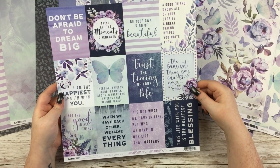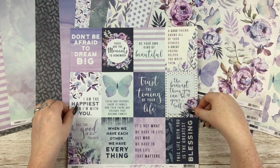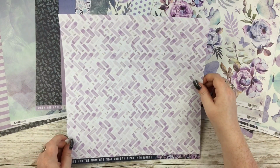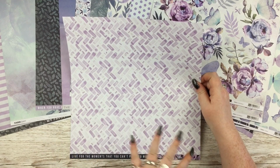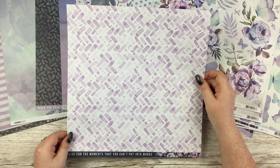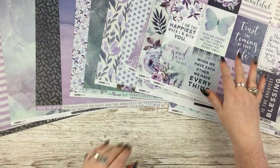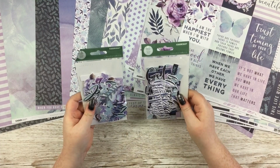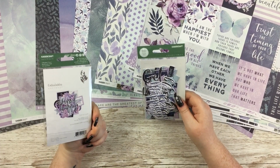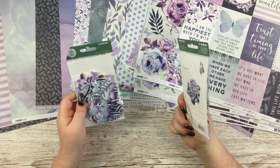It's called Jewel. I won't read all of these out, but you can get an idea of all of those. The B-side as well, it's quite pretty actually. These little sort of almost chevrons made with separate brush strokes. I quite like that. Live for the moments you can't put into words, but maybe should have got 2 of those, but oh well. Then there's the 2 collectibles packs. One is mostly images and stuff, and then this one is pretty much, I think, all phrases.